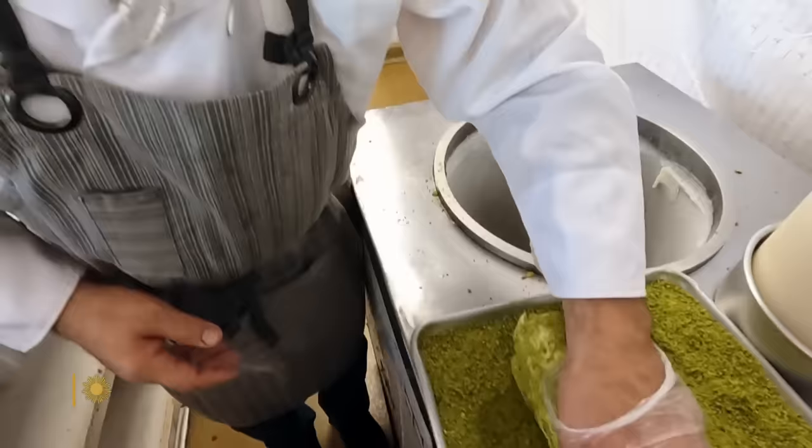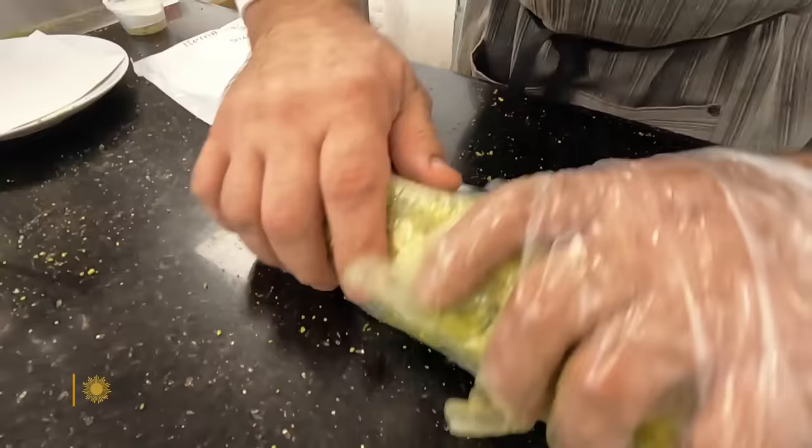I have one customer come from Chicago. They buy like four rolls. What goes on in your mind as you're making Bouza? I feel like I'm 16 years old, you know. I love it. I love my job.